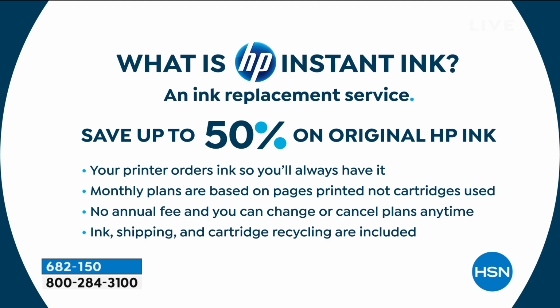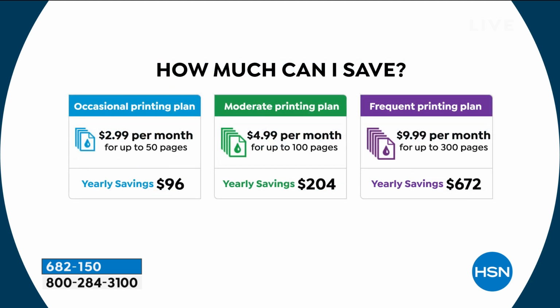It's $5 a month. For $5 a month, you get 100 prints. It's 5 pennies a page. What happens if you print more than that? It's still 5 pennies a page. Now, there are other plans.